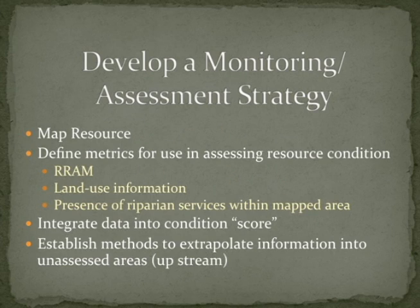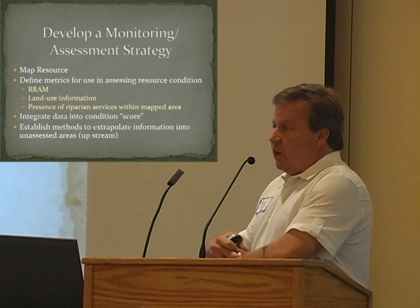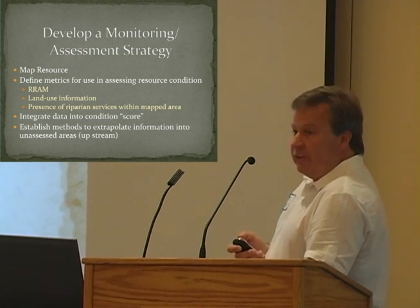So we have 6 methods. We're going to work through and select the best to meet all of our goals, or the best with added metrics from some of the other methods that we liked also, and put those together and go out this summer to do additional assessments.